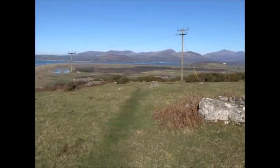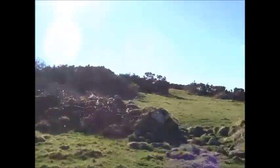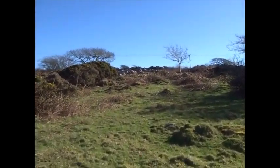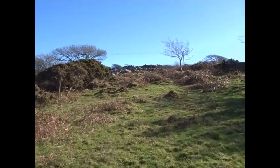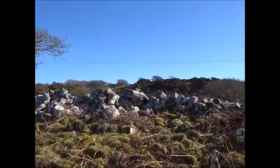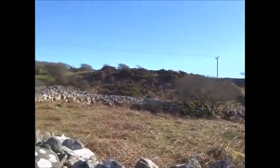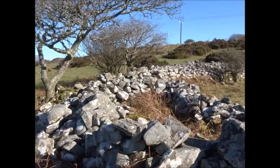So right now I'm on a right-of-way footpath, but I'll just go a few feet off the path and go up here just to show a prehistoric settlement. I don't know how much I can see of the prehistoric settlement from here. Watch my step here. That's quite a good view. Look, there's the remains of a hut.